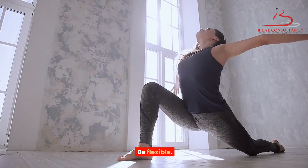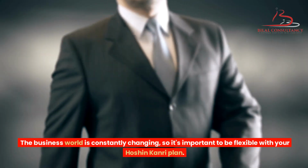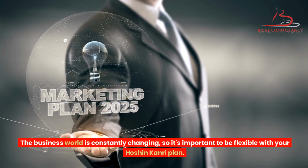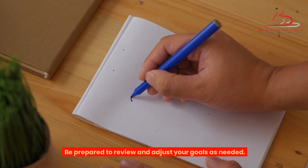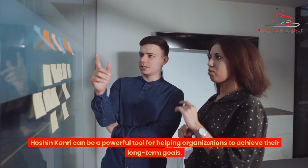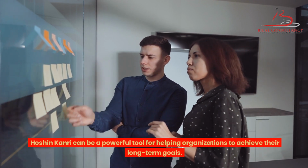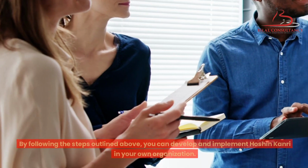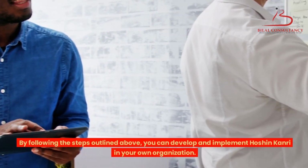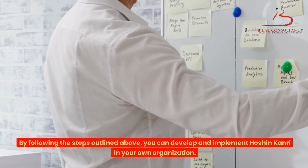Be flexible. The business world is constantly changing, so it's important to be flexible with your Hoshin Kanri plan. Be prepared to review and adjust your goals as needed. Hoshin Kanri can be a powerful tool for helping organizations to achieve their long-term goals. By following the steps outlined above, you can develop and implement Hoshin Kanri in your own organization.